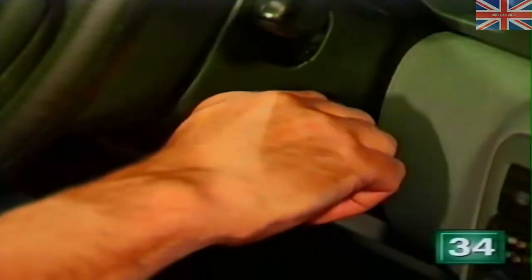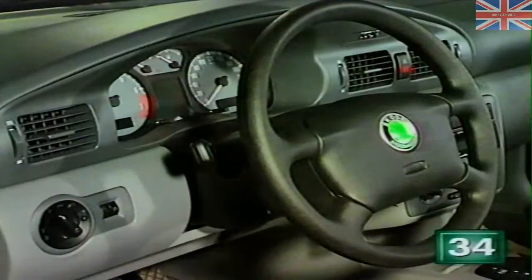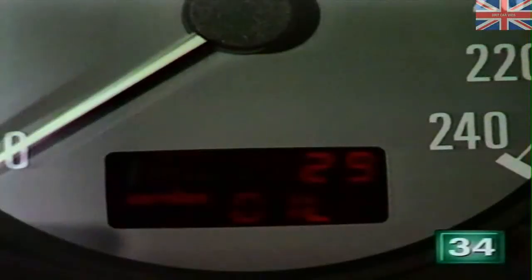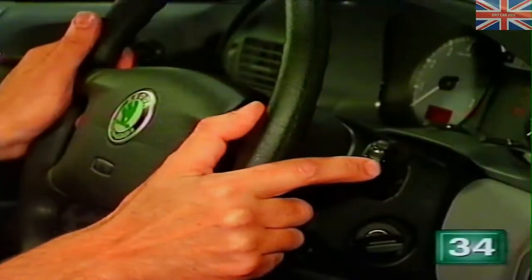Removing the key, by the way, automatically switches off the supply to the radio and the warning buzzer. The Octavia has an all-new instrument panel with self-diagnosis, a service interval reminder, and a multifunction indicator is also fitted to some models.